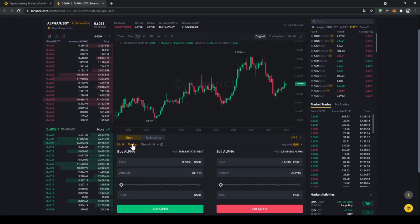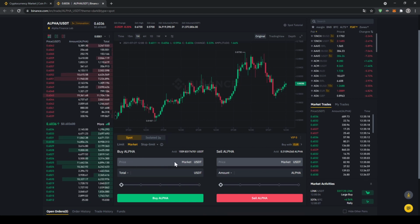Let's click on market up here because then we're going to buy immediately at the current market price. Up here we can see our US dollar Tether balance again, and with the slide controller down here, we can choose how much percent of that we want to invest. You could also type in the amount manually right here, but in this case, let's put it, for example, to 100%. And now all I have to do is click on buy Alpha down here, then our order will be filled immediately and the purchase is completed.